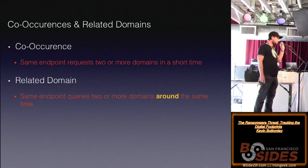So if you land on Google and all that analytic stuff that happens at the exact same time, that's basically a co-recurrence because it's like a batch. And then you have related domains, where there's a little bit more of a delay in the call, so it's more like a one-on-one type of thing.